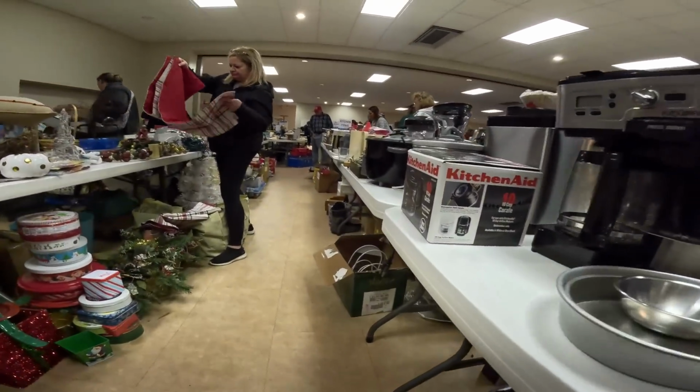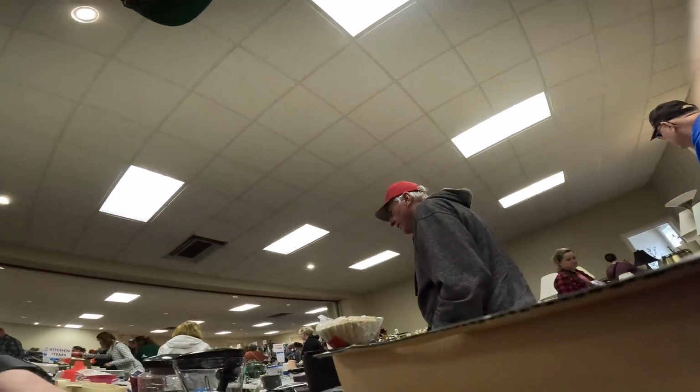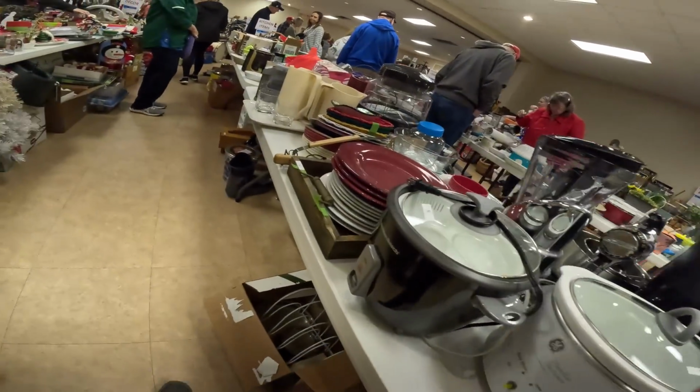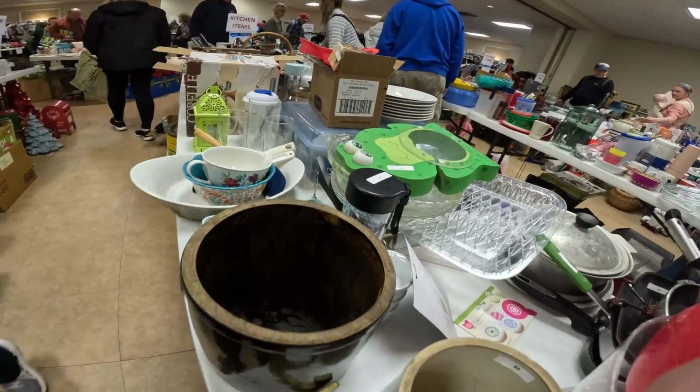Here's something I can buy, a KitchenAid coffee pot. It was new in there. I don't know why I'm opening it. I just don't buy it. It's only $2. Usually I just buy that stuff when I see it, when it's cheap enough.